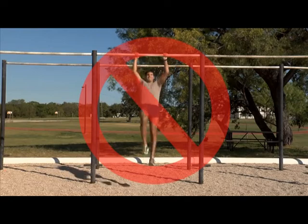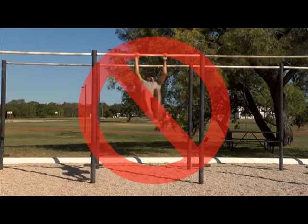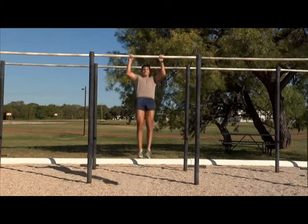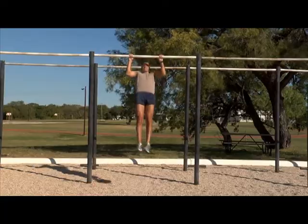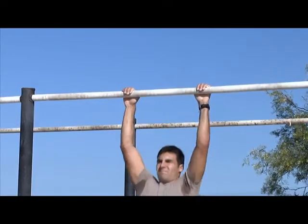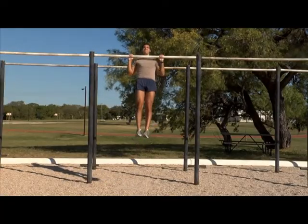Individuals will not swing excessively or bicycle their feet as the chin is pulled over the bar. Legs are allowed to be bent, but must not be kicked or manipulated to aid in upward movement. Hands must remain in contact with the bar at all times. Repeat as many as possible in 1 minute.